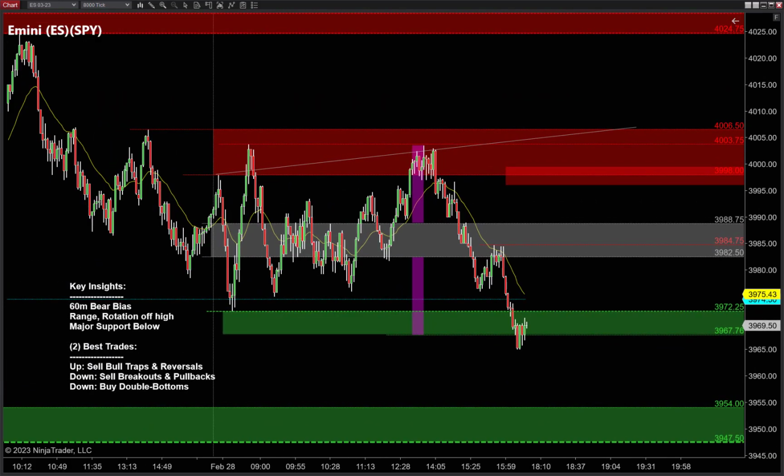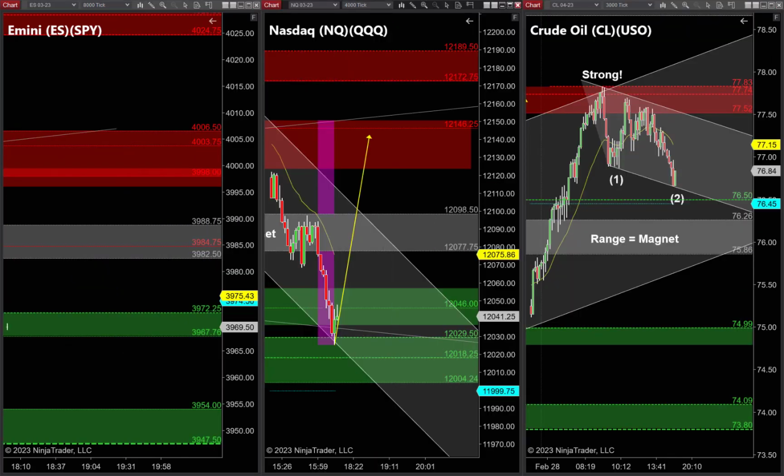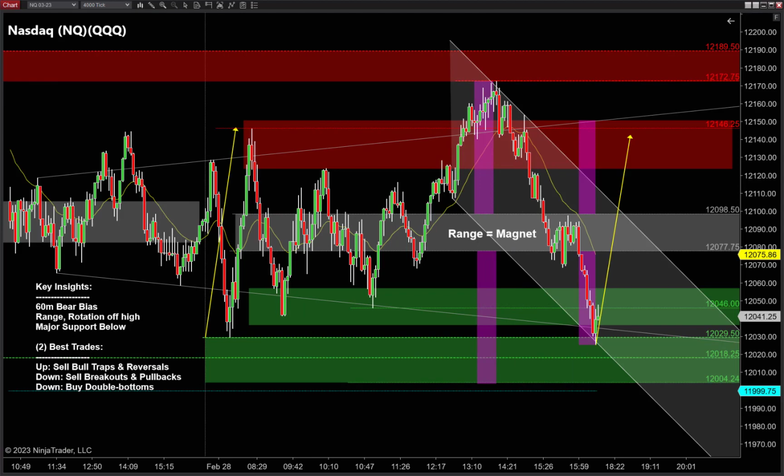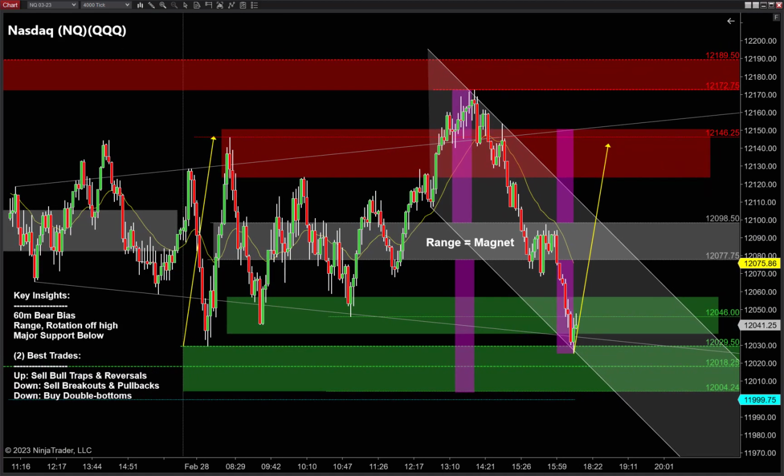Now, the next question obviously is what if we go higher? Like I said earlier, I think the easier trade here right now is if we go lower, because then it's just a matter of shorting the bounces. It's not that complicated. What's more difficult here is if we go higher. And the Nasdaq's a really good example of where this can become a little more difficult. Now, why do I say that? Why is it more difficult? Because the range comes into play. Momentum comes into play here. Okay, let's talk about this.